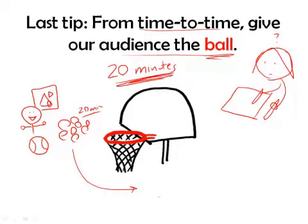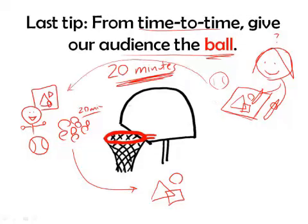So what I do is I draw a picture on the screen like I'm doing now, very simple, and I ask the people to draw it step by step along with me. And before long, they are smiling. And here's the magic. What I've done is I've given the people in the audience something to do. I've given them the ball for a little while, and then they're going to hand it back to me. About every 20 minutes, you want to make sure that we're giving our audience something to do. And for me, nothing is better than asking them to draw along with me.